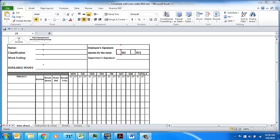Because this is an electronic document, I want everyone to make sure that this is legal in their states. Most states allow this to be done, but you do have to make sure.